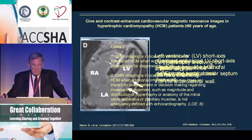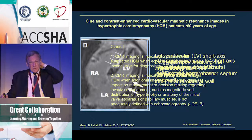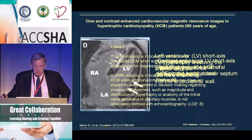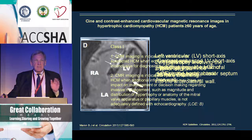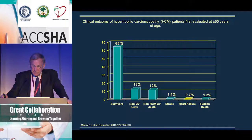So, what about clinical outcomes of hypertrophic cardiomyopathy in patients over 60 years of age? Well, this is important data, and it basically shows that individuals who have hypertrophic cardiomyopathy diagnosed at age 60 or over have a very benign prognosis. They have already been selected as being survivors without sudden death, without heart failure, without atrial fibrillation. And the clinical outcome in these patients is very, very benign.